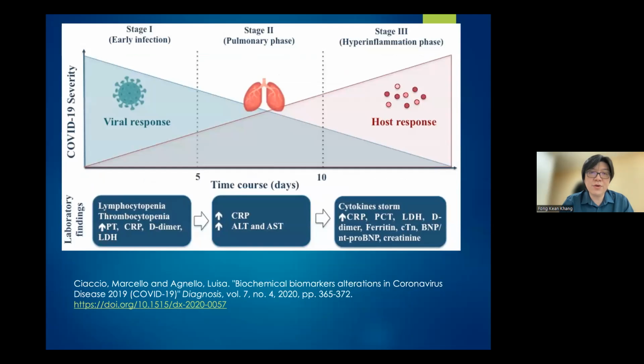Similarly, in this chart, you can see that this is a more simplified chart. The early infection is more of the viremic phase, and it goes into this pulmonary phase where there's direct lung injury due to the virus, right? And it also coincides with the rise of the host response.